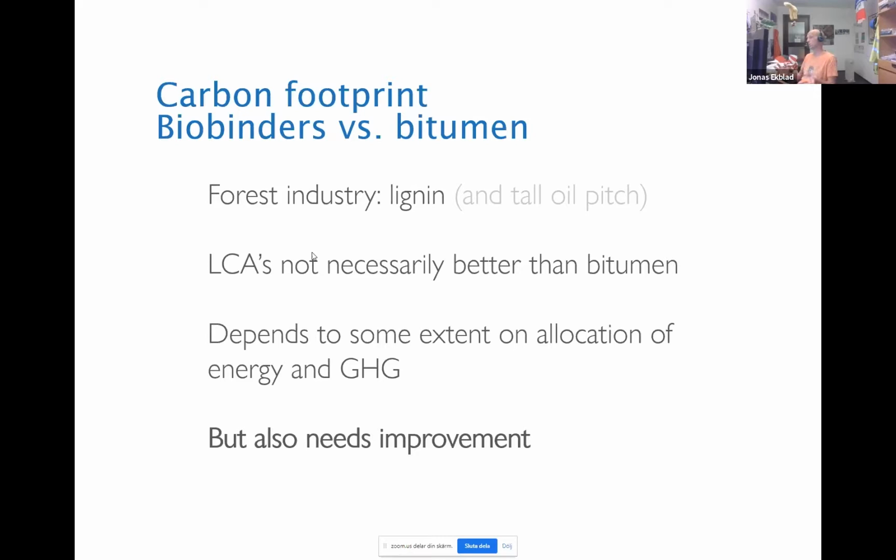So there are differences in LCAs, but what we see is that there is room for improvement for the carbon footprint of these biobinders still, because they are competing with bitumen, which has a fairly low carbon footprint. It's fossil, but it's not burned, so we are not emitting the whole carbon content. So this is an important aspect in all of this. The biobinder needs improvement, but of course it can improve and it can be a very low carbon footprint.